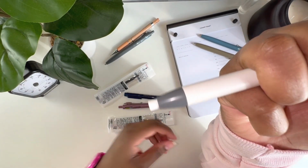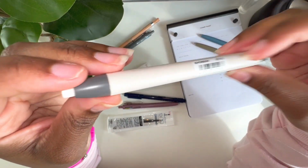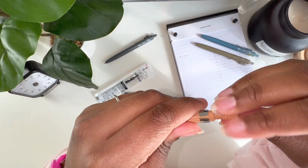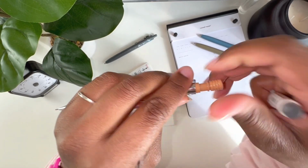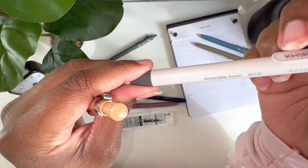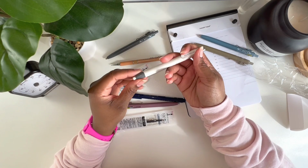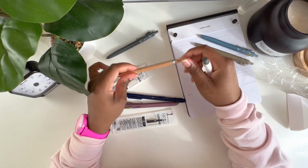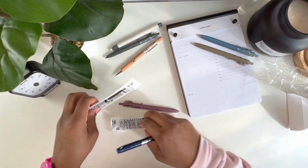Oh, cool. Okay. Does this not have an eraser, I'm assuming, or no, it does. That's cool. But yeah, okay. Retractable eraser. It's just weird because it seems more convenient to have the eraser on the pen, but I guess, I don't know, it's cool. I've never seen anything like it, so I'm not gonna complain.